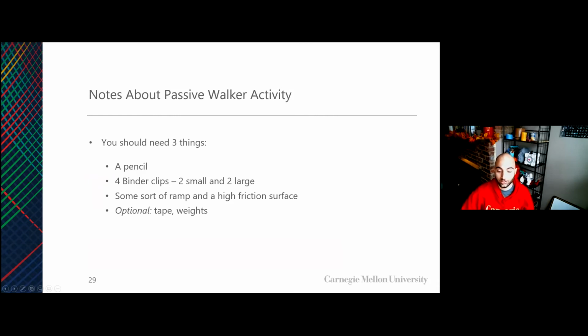So right now you need a pencil, which you should have in your kit. Let's see, do I have an extra pencil? Well, here's the pencil with everything on it. So you need a pencil, and you need the 4 binder clips that should have come in the mail to you. 2 of them are gonna be pretty small and 2 of them are gonna be a little bit bigger.